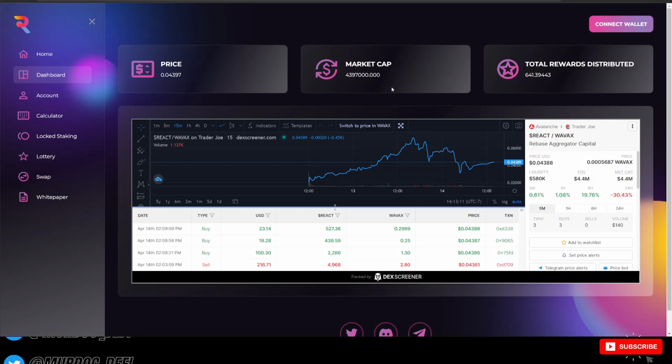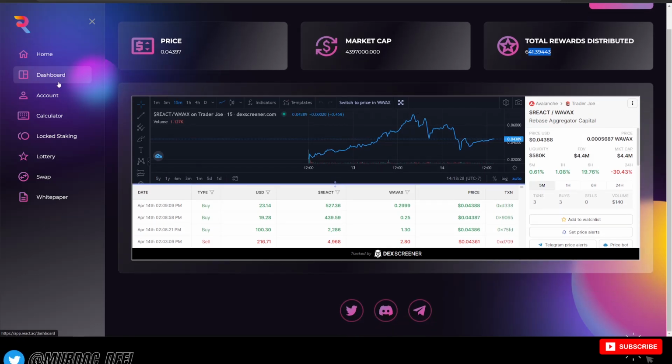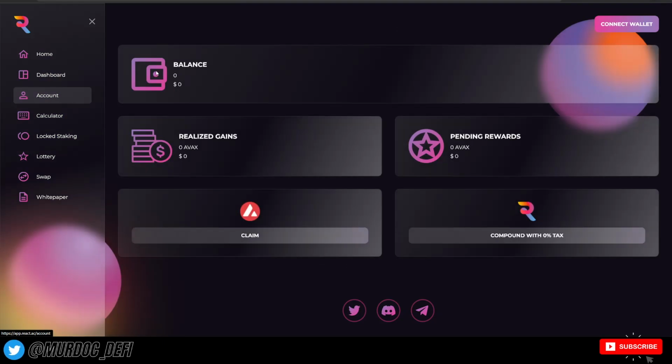Their current price is just a little bit over 4 cents. Current market cap, almost $4.4 million. And the total rewards that they've distributed are 641.39443. So if you have any of these tokens in your wallet, you can come here, connect your wallet, check out your balance, what your pending rewards are, what your realized gains are. If you have any of those AVAX reflections, you can come in here and claim them. And then you can also compound into more React with a 0% tax, right?